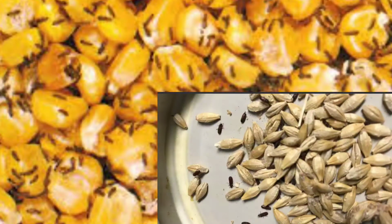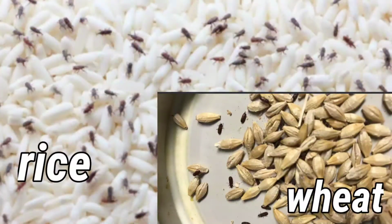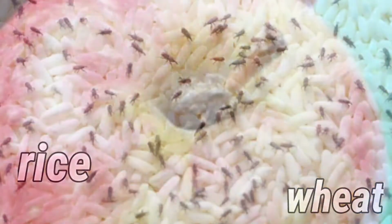It's not only in the pods of the red beans. They can feed on corn, nuts, dried grains. Weevils can also approach fruits and vegetables. If you have seeds lying on the counter, they can feed on those.